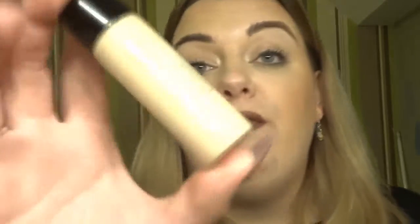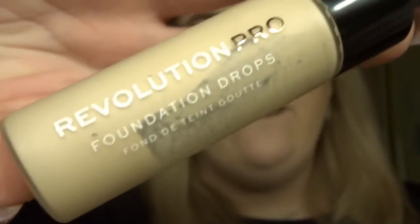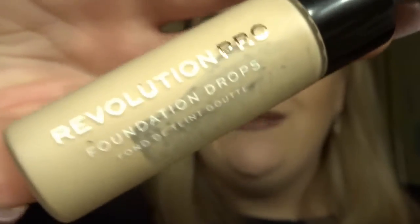Favourite light coverage foundation, even though it's not that light a coverage, but you can sheer it out a bit, you just don't use as much, is the Revolution Pro foundation drops. I really liked this in the summer. I didn't think I would because it has got quite a dewy finish. Sorry about that. You're gonna hear me say that a bit during this video.